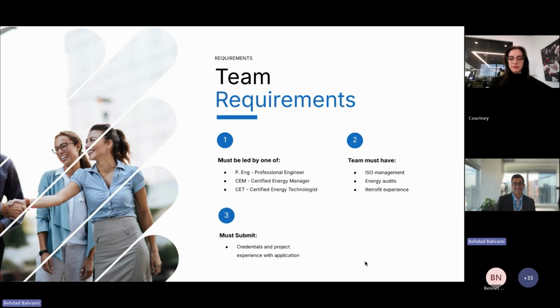Your team, the team that's implementing the project, also needs to have ISO management experience, so ISO 50001, 14001, 9001, or any of those other ISO initiatives, energy audit experience, and energy retrofit experience. Again, our team has all of these prerequisite requirements for the funding, and we would be a part of the project team to implement these things for you.